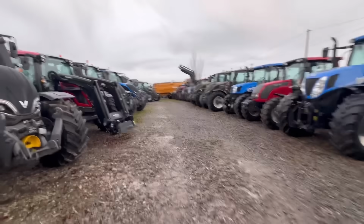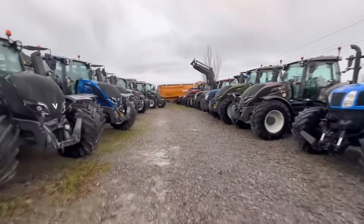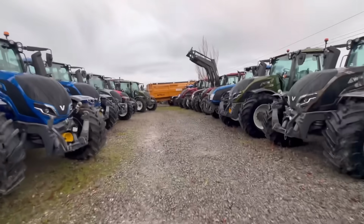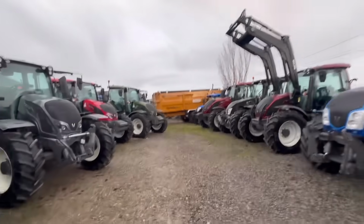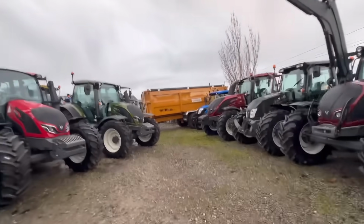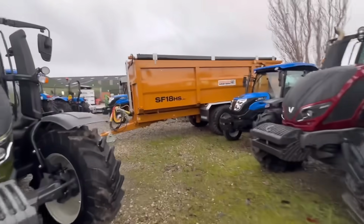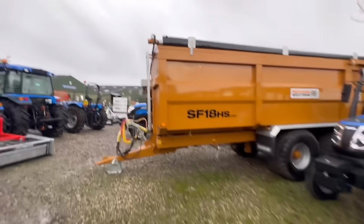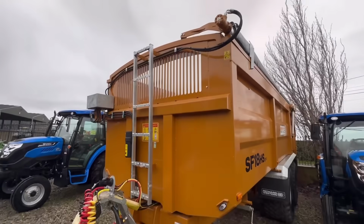Nice smart trailer there. So I've got a hydraulic easy sheet as well. Oof, I think it has. Yeah, look, see the pipes and the motor on the front. It's neat, that, isn't it?